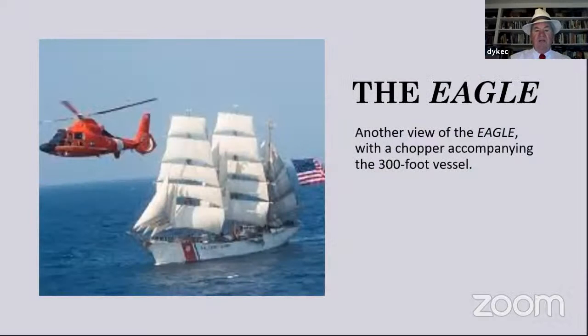Here's another wonderful shot of the Eagle. Here's a chopper that is also an important part of the Coast Guard. Since choppers came into play, and this was only in the mid-40s, some of us have grown up seeing helicopters and military helicopters and Coast Guard helicopters, but they only became prominent in the 40s. They were invented by Igor Sikorsky in the early 40s, and the Coast Guard started using them in about 1945.